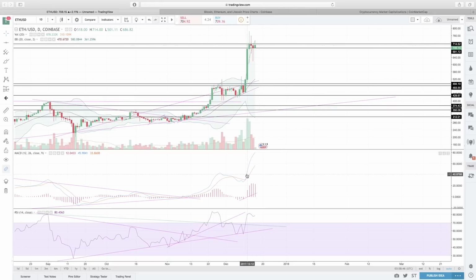As far as the indicators go, MACD still looking okay. It is starting to round back down, but for now, nothing really to worry about. The histogram, however, is tapering off, and RSI, to be honest, isn't looking that bad, right? We got a nice little bounce here off sort of this 77 mark, and we might move a bit higher. So I would say probably a tad more consolidation.